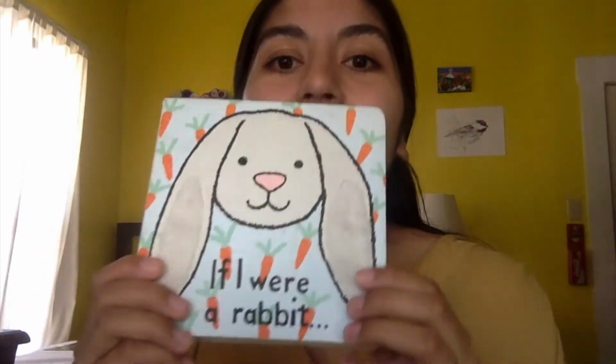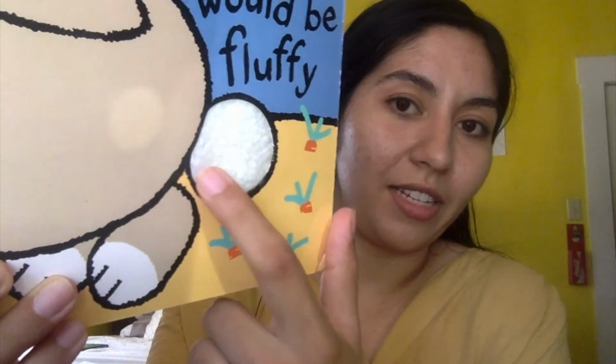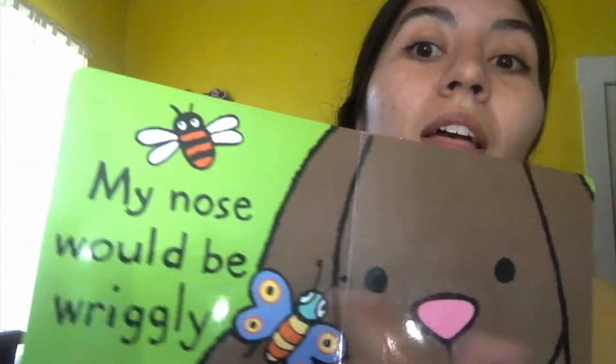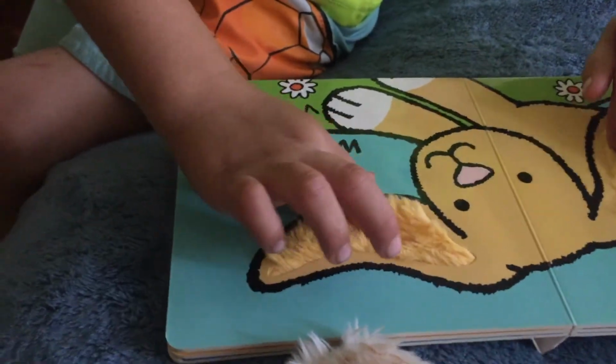I wanted to also share with you some books that I recently found at my local thrift store, Goodwill. And this one is kind of like a sensory book. It has these furry things, and the kids are going to want to feel it, and they're going to say whatever it feels like to them, and you can reinforce the vocabulary that they already have, or if they don't, you can say, well, my nose would be wriggly. So that would be a description that they would add to it.